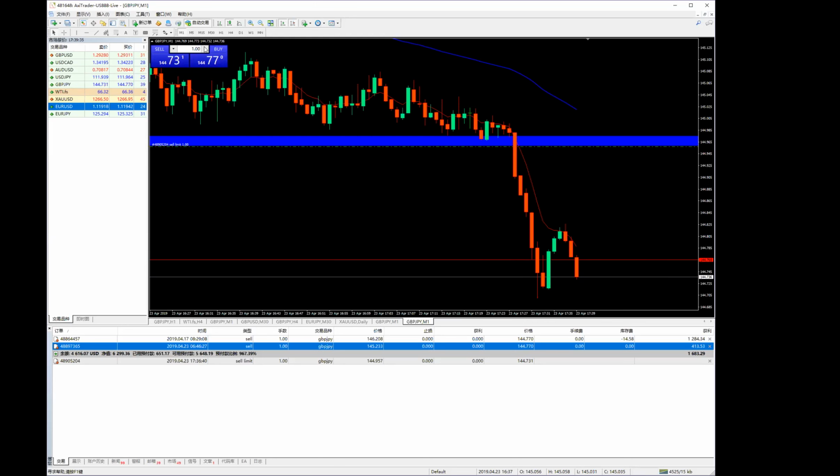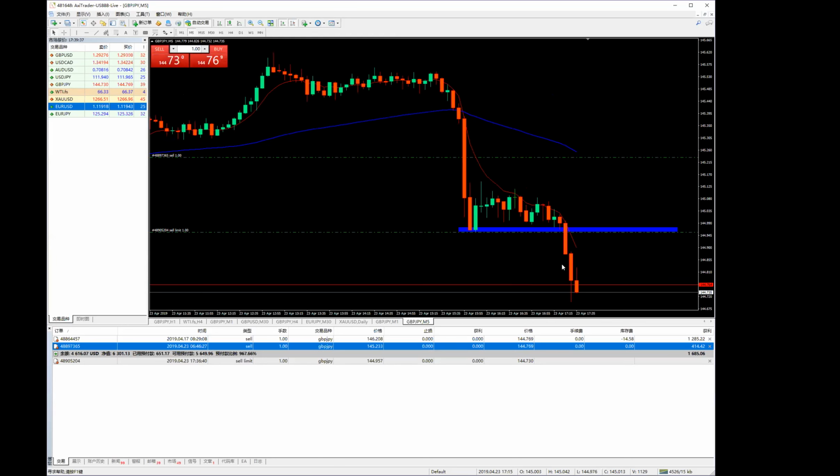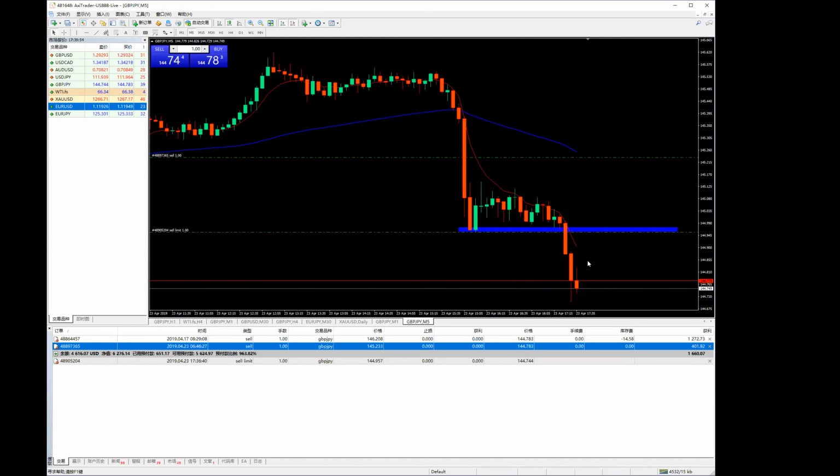Okay, 6,300 now. 5 minute chart. Still 1 minute to form this candle. I hope it can form our inside bar so that you give me the chance to have another short. No, just apply the trading the inside bar strategies.